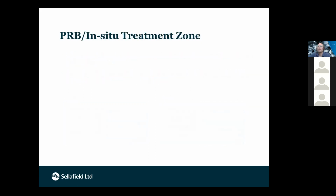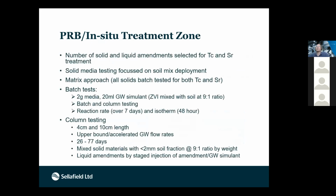So I'll move on to the PRB and the in situ treatment zone testing now. So we had a look at a number of both solid and liquid amendments for technetium and strontium. For the solid media we were focusing ultimately on looking at a soil mix type deployment. We looked at experiments in a matrix style approach.